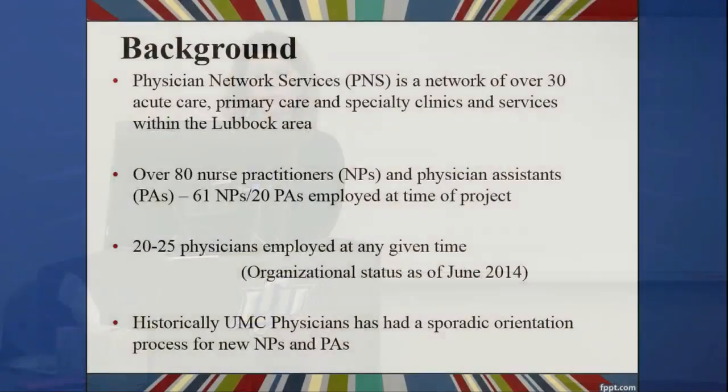As I said, at the time of the project, there was Physician Network Services. They had over 30 acute care, primary care, and specialty clinics and services within the Lubbock area. There were over 80 nurse practitioners and physician assistants, with the nurse practitioners being 61 to 20. There were 20 to 25 physicians employed at any given time. This was the status of this organization as of June 2014.